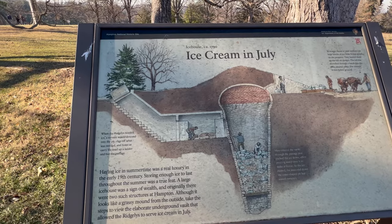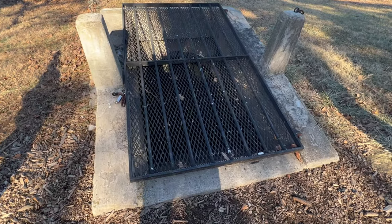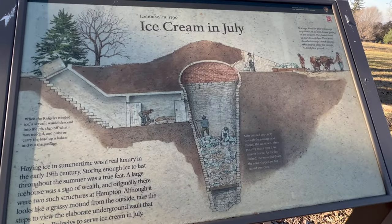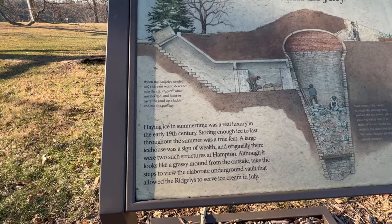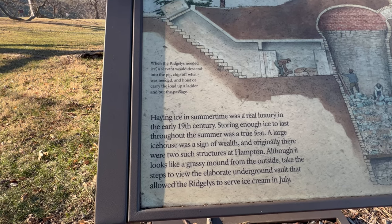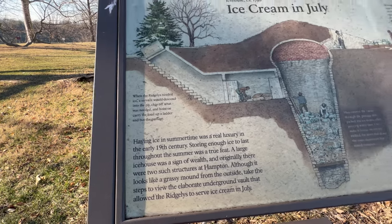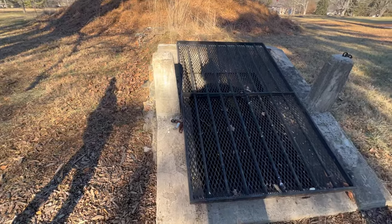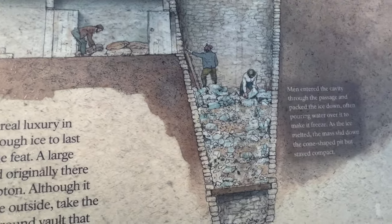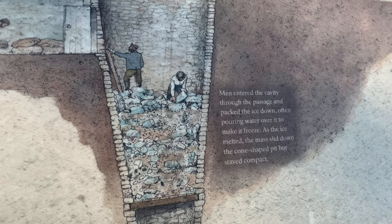what it is. Hey, ice cream in July. This is an ice house built in 1790. There it is, down there. And you can see how far down it goes. And it says here, having ice in the summertime was a real luxury in the early 19th century. Storing enough ice to last throughout the summer was a true feat, though. Deep. Yeah, I think so. You're looking at the picture. It says that the men entered the cavity through the passage and packed the ice down, often pouring water over it to make it freeze.